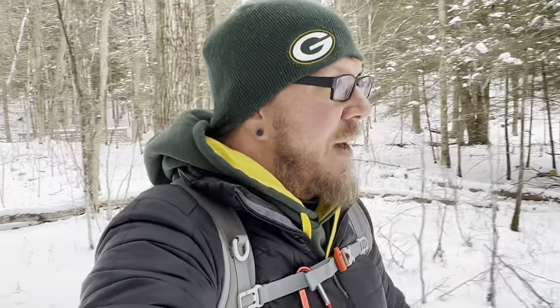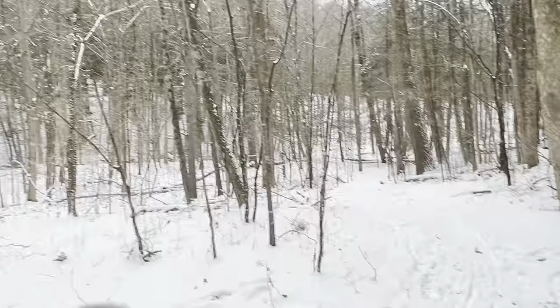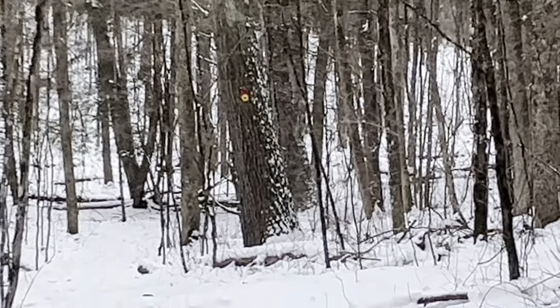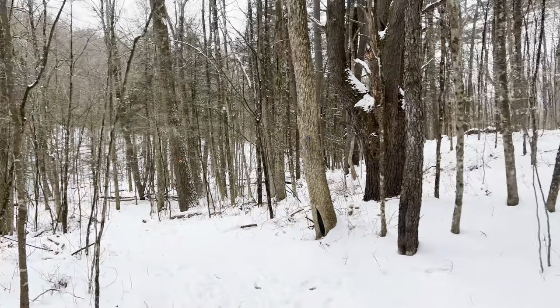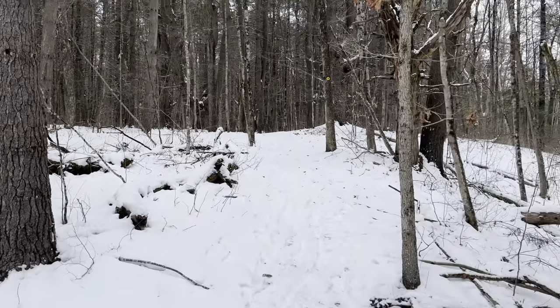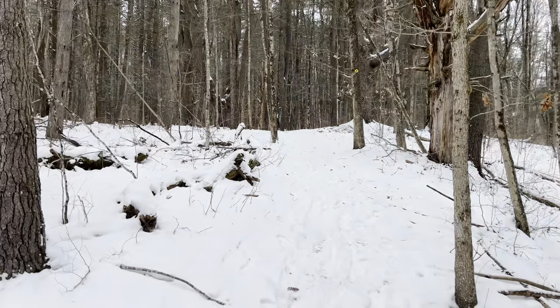Oh, all right, we're going to loop back up around this way. That's going to take us back to the car. So, unless something happens, I'll see you guys when I get back to the car. Yeah, so, all right, let me show you. See, that's a red and a yellow marking. If you go this way, you see the yellow marking. That's where we come down through.